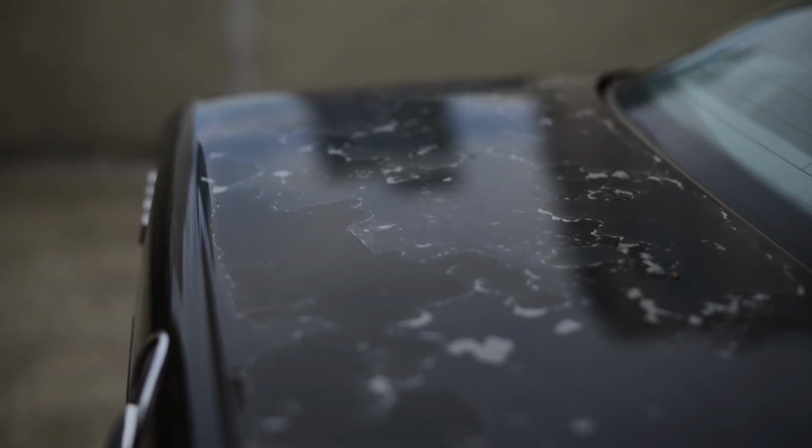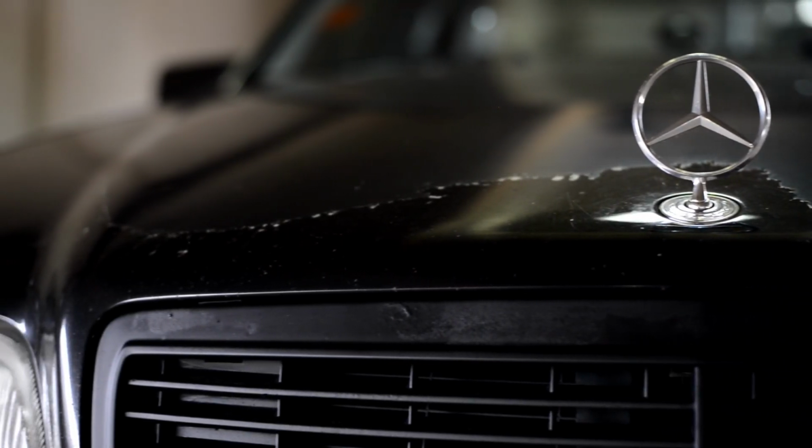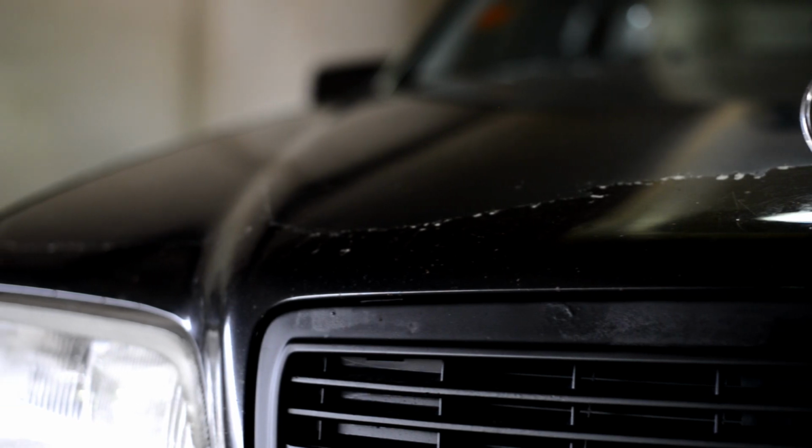So I've been trying to figure out what I'm going to do with it. Now, this car is in pretty rough shape. I mean, it's showing lots of patina and age. And I've been kind of trying to figure out where I want to go with this car. I know I want to do something special with it because I know it's probably in the last couple of years of its life. But I wanted to go out with a bang. I just don't want it to just fall apart.